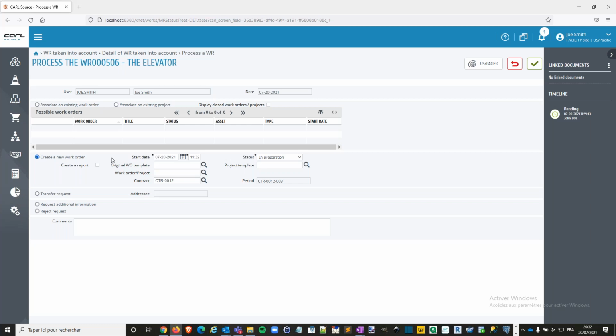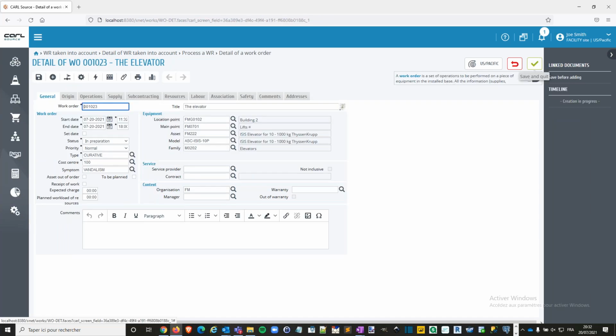Carlos asked me to create a new work order, as there is nothing on that asset. Also, I know that my asset is under a maintenance contract. So just to simplify the demo, I will remove it, and I will create a work order. Okay, so the elevator is broken.